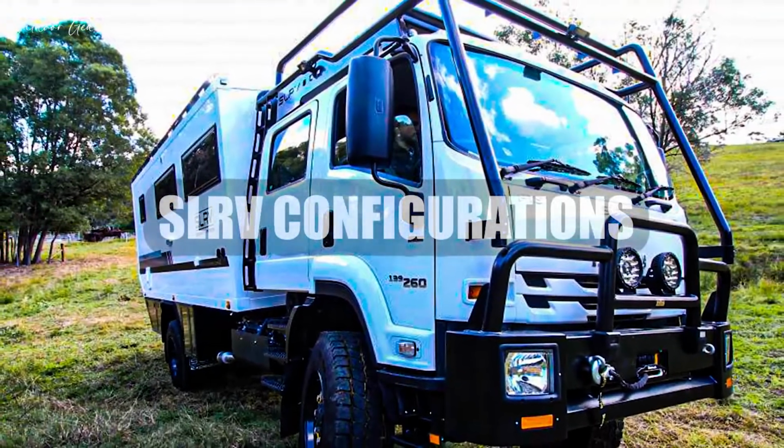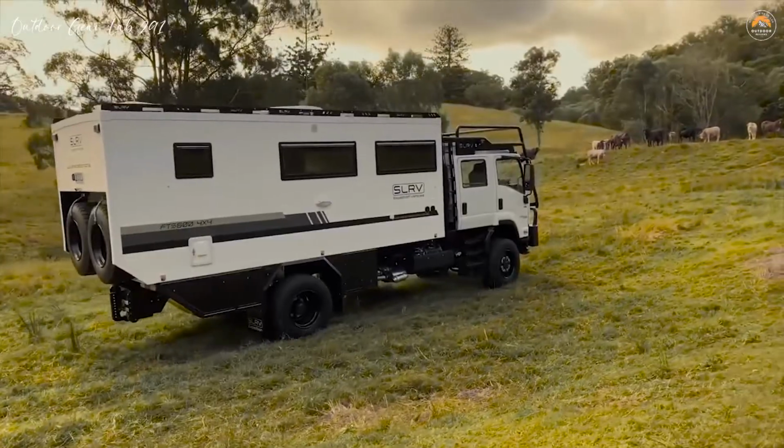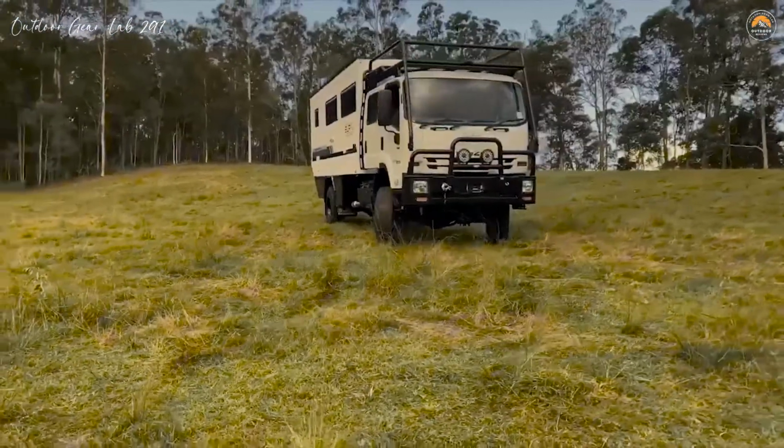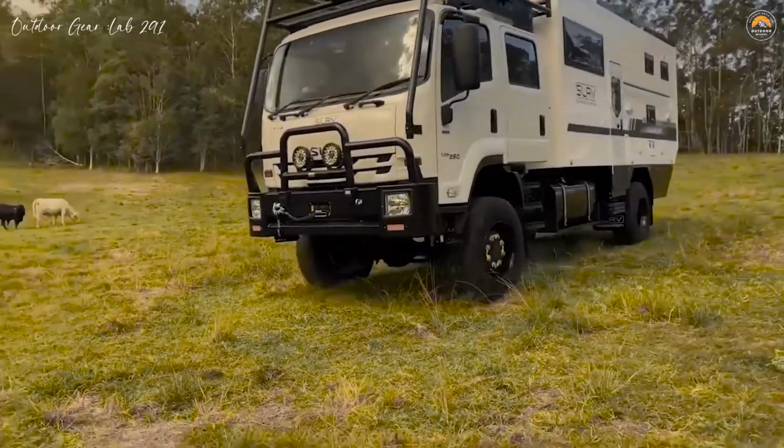Configurations. The FTS800 Crew Cab is available with a spacious 5.5 meter interior living space. All models feature enclosed rear storage to keep large objects such as spare tires, tables and chairs, and mountain bikes.